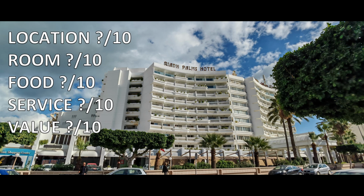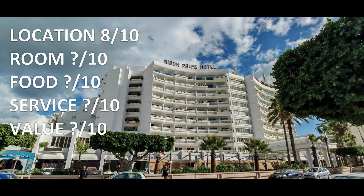So for location, I'm actually going to give this an 8 out of 10. It would have had a higher rating, but when you've got raw stagnant water from a river or stream, kind of a sewage, just dumping straight into the ocean, I'm sorry, but I can't give it a 10 for that. So for that, the actual location is an 8.